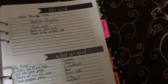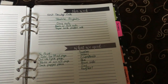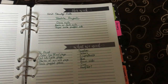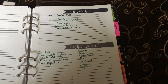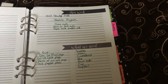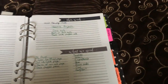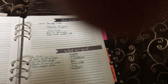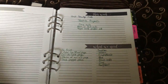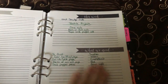We have switched back to unit studies because I found that that seems to be the only thing that keeps their interest, but I have to make it short. Each unit study cannot be longer than a week, because if it is longer than a week, then my kids get bored and lose interest really, really fast. So right now we're doing weekly unit studies. This week we are doing owls.